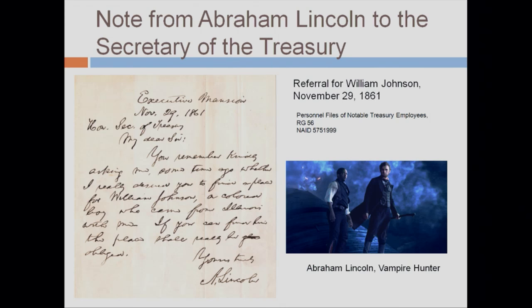Next, go into some Abraham Lincoln records. This is from the personnel file of William Johnson. It's a note. This is Abraham's writing from 1861. William Johnson is often referred to as President Lincoln's valet, who is known for coming to D.C. with Lincoln from Illinois when he was elected president. This note kind of demonstrates their close association.